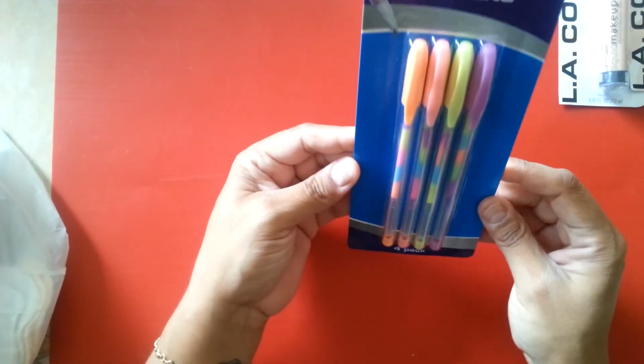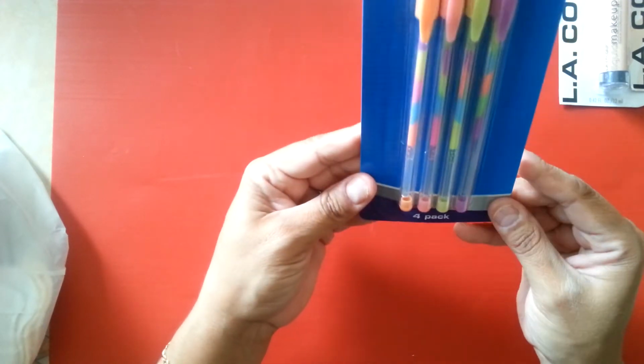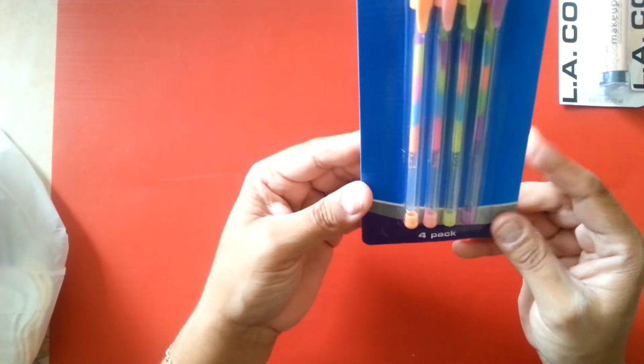Then I did find the Jot stacked ink gel pens. So there's four in this pack. It's a four pack. So really cute, can't wait to play with those gel pens for my planner.